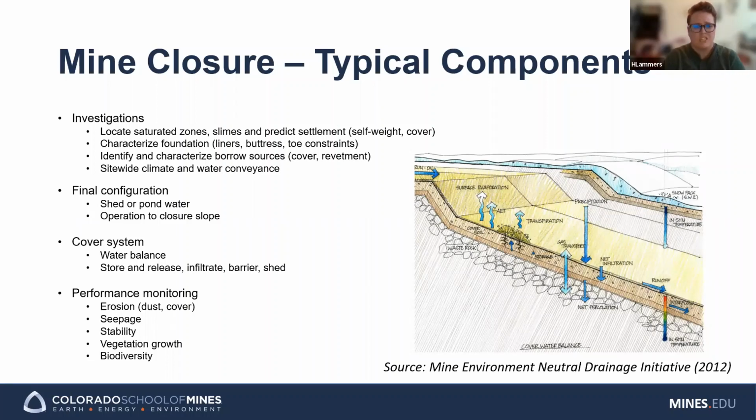So when we talk about investigations, what we're really looking for are areas of concern. Are there areas that we need to account for at the closure stage? Is there a location of saturated zones? Are there slimes? Can we predict any of the settlement, whether that's by self-weight or by placement of a cover system? We need to always look at characterizing the foundation, whether we're adding liners, or a buttress to a facility. Are there toe constraints to it? Do we need to keep the toe, and are we looking at potentially cutting back into the slope to create a shallower, more stable and gradual slope?